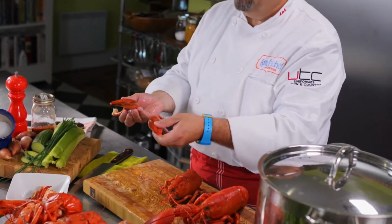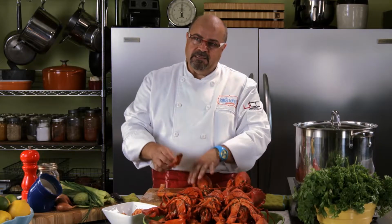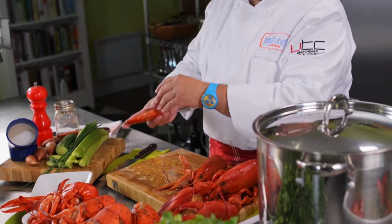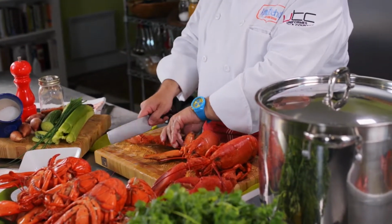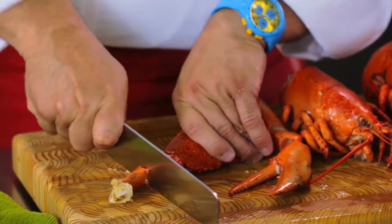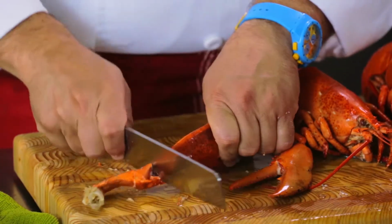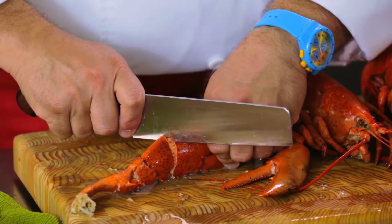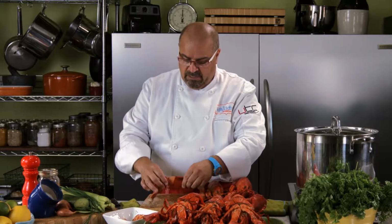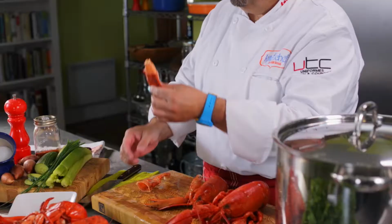Then I have the claws. To remove the meat is pretty simple. All you have to do is take the claw and take a trusty knife and just apply a little pressure. Just do a little incision on the knuckle, 1, 2, and then 3, and then take your knife and turn it sideways like so, so that the entire claw comes apart.